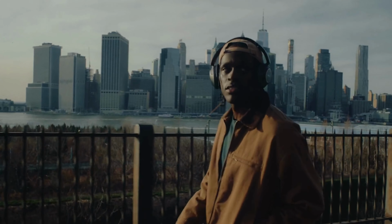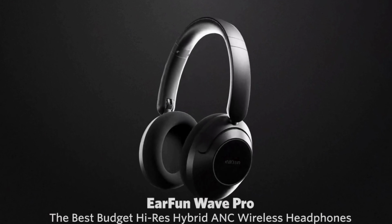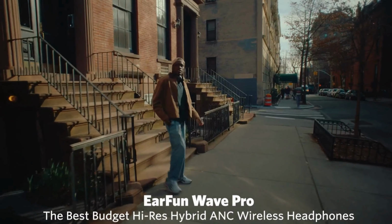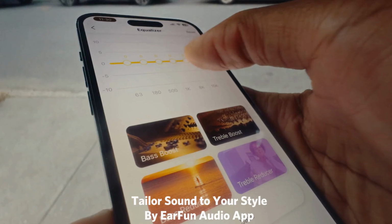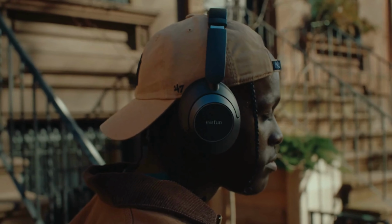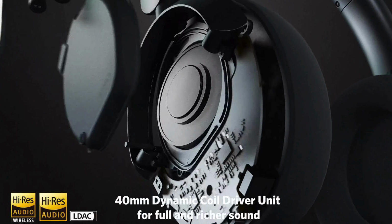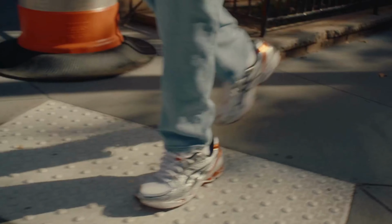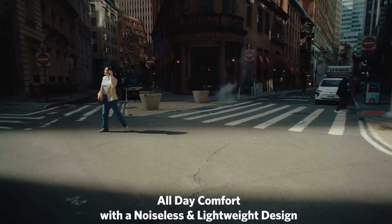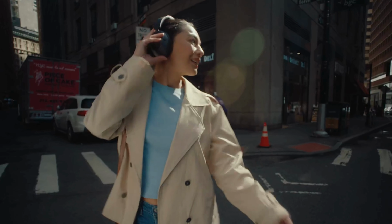The 55-hour battery life with noise cancellation of the Wave Pro belies its price, and so does the product's USB-C charging speed. I could get an entire day's worth of use after only 10-15 minutes of charging. You can snag the Earfun Wave Pro in black or oat white colors. Impressively, the retail package includes a decidedly premium hardshell storage case with a zipper closure.